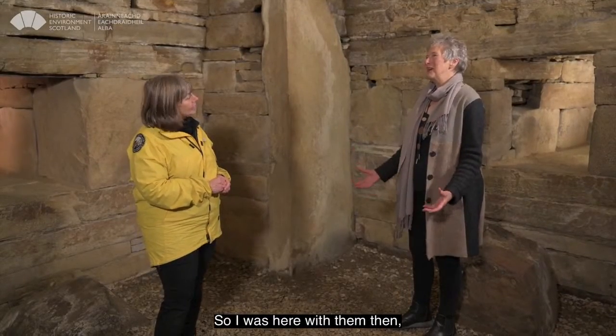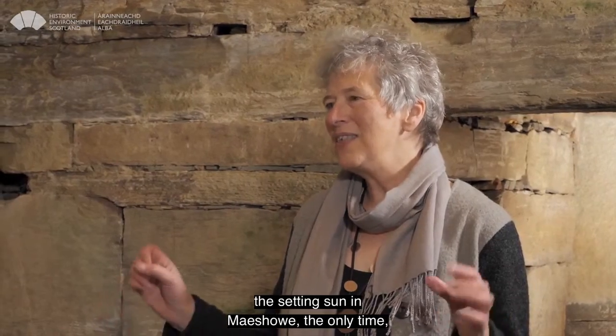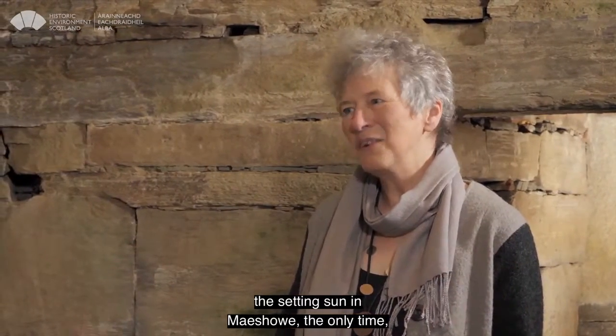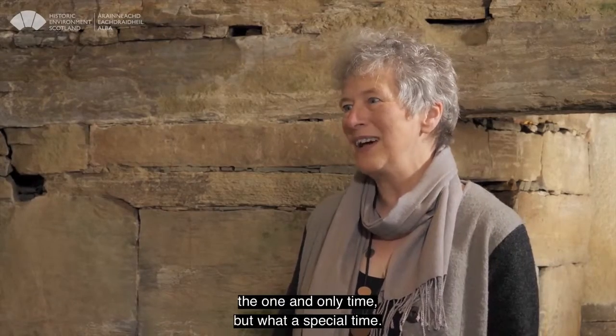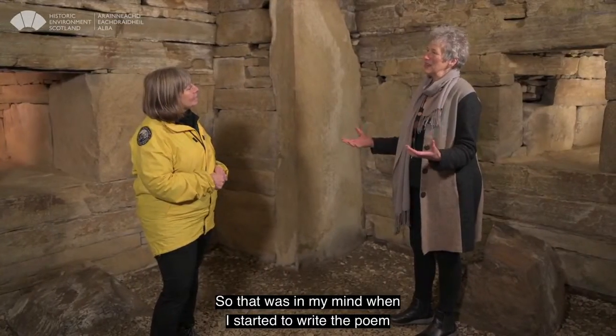So I was here with them then, and it's the only time I've ever seen the setting sun in Maeshowe, the one and only time. But what a special time! So that was in my mind when I started to write the poem.